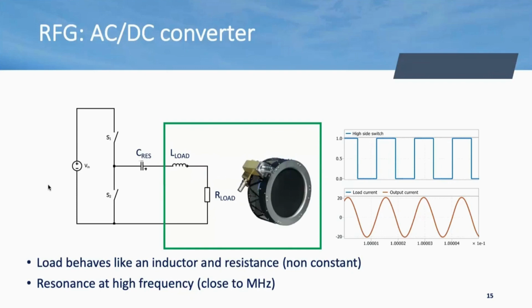Then we have a resonant capacitor that should resonate with the load. The load is quite complex, but basically the radio frequency coil is the load for our RF generator, and it can be modeled by an inductor and a resistance. The resonant capacitor must resonate with the inductor. If we are able to switch at the resonance frequency of the capacitor and the inductor, then you can achieve the nice red waveform at the bottom, a sinusoidal current circulating through the radio frequency coil.